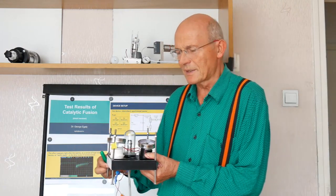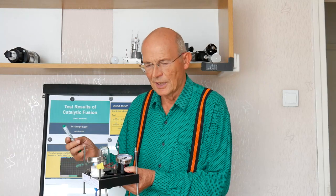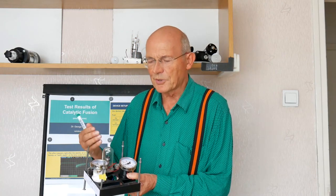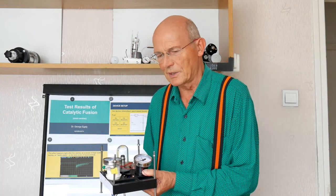We built four of these units, and we gave them to different experimenters, like the Italians, Guido Parchi and Dave Nagel, and Alan Smith, and Zoltán Kovács. And later on, when we feel confident enough, we are prepared to give these devices to anyone who is interested in this subject, by the way, because it is easier if you start measuring a fully functional device than if you do it yourself with all the problems.